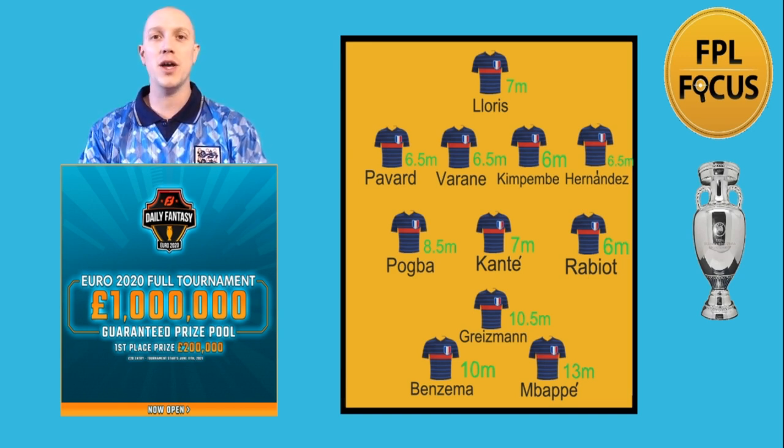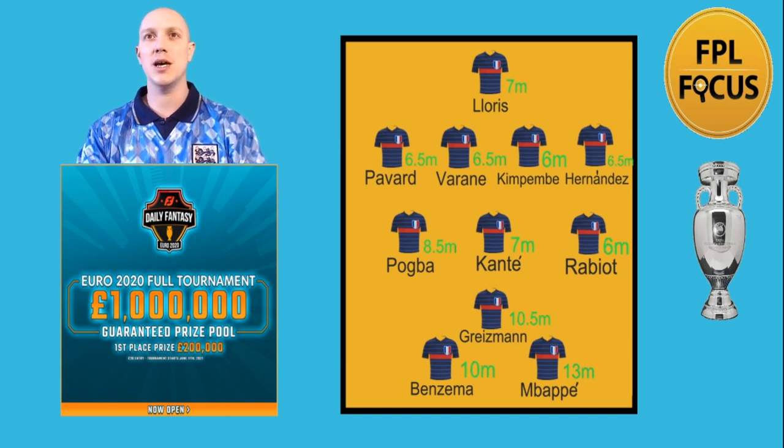Getting forward, and he might have just made it into my squad, guys. Rotation and all, I don't think I'm going to have him starting. Anyway, Varane in there, 6.5. Kimpembe, Hernandez. I'd actually fancy France in this group more than I would the Germans. I think they're quite solid. Paul Pogba and N'Golo Kante, off the back of an amazing season with Chelsea winning the Champions League. He'll be quite crucial for France. Rabiot in there, 6 mil.